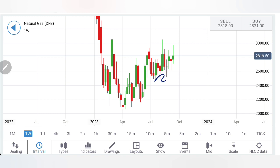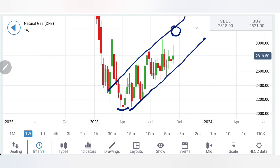Now look at the weekly chart for natural gas. We can see consolidation going on here, a sideways channel in which natural gas is trying to move. At the same time, in the long run, see the bottom levels here, and since then we can see gas trading in this bullish channel. The top of this channel is somewhere here at around 3.2 levels.